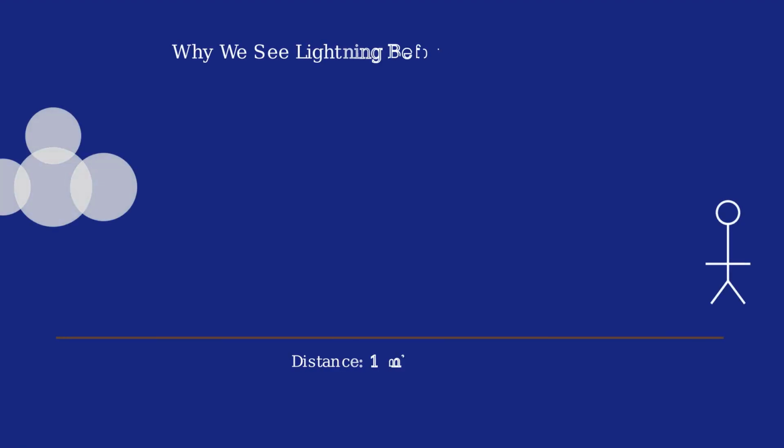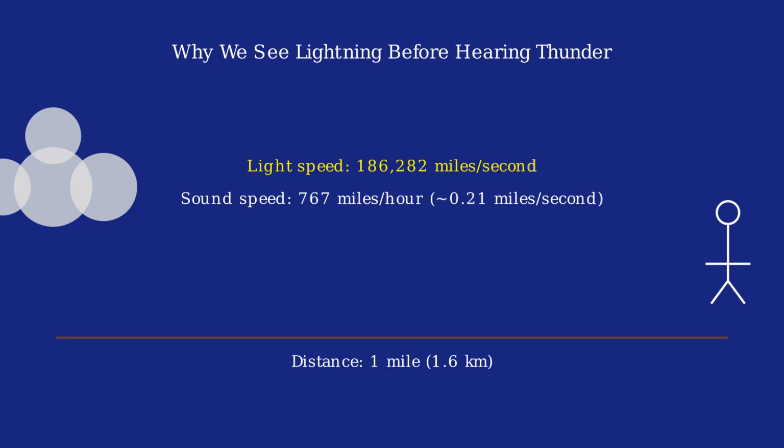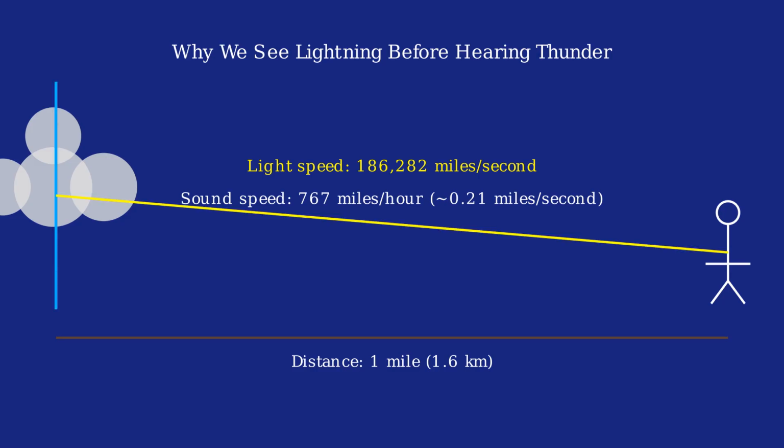We see lightning before we hear thunder because light travels much faster than sound. Light travels at approximately 186,000 miles per second, while sound travels at about 767 miles per hour, or roughly 0.2 miles per second. When lightning strikes, the light reaches us almost instantly.